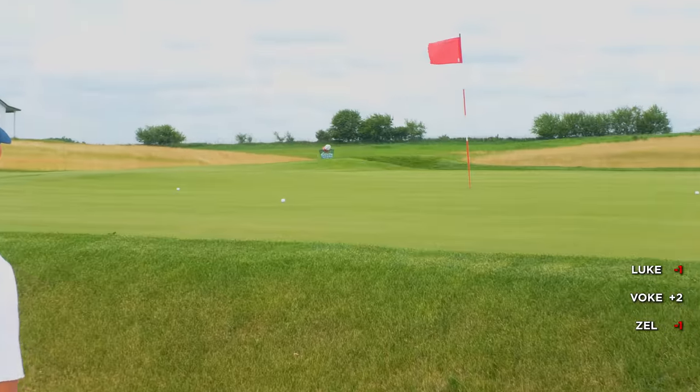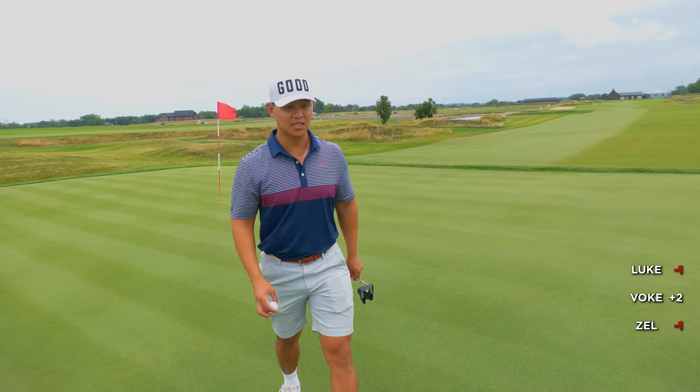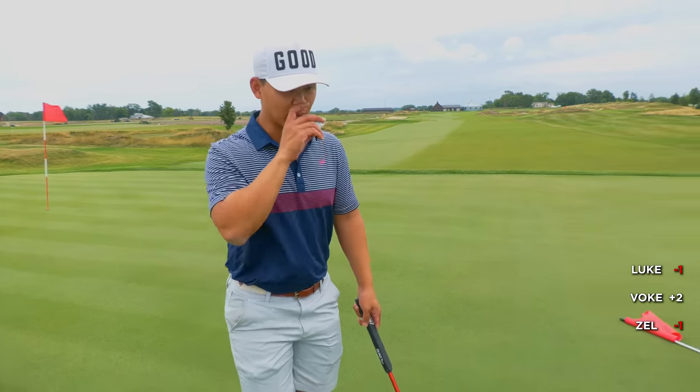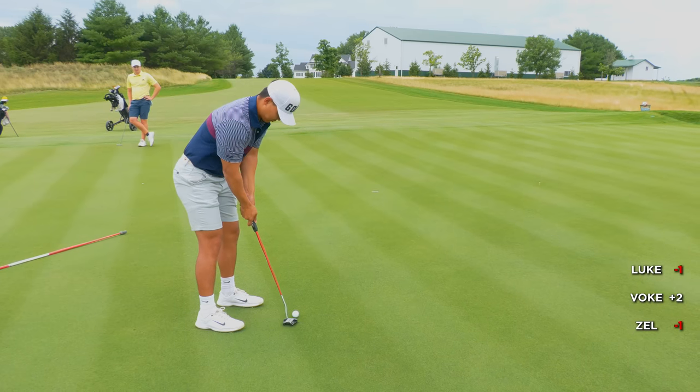Oh, this could be good. Wow, pretty good bar. All right, got myself, what is this like? Just inside 20 feet, maybe like 17 feet. Should be breaking a little right to left. I don't think it's as much as it looks. I'm gonna try to trust it. Take the low line here.